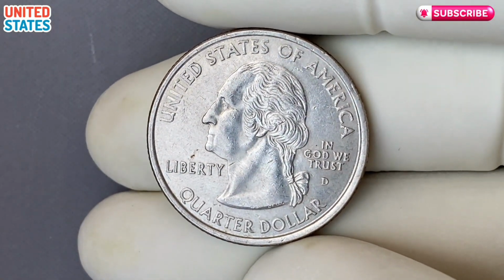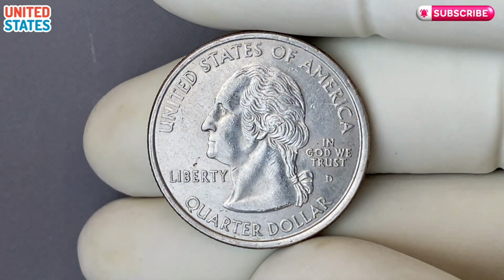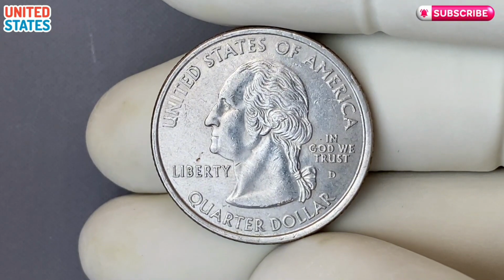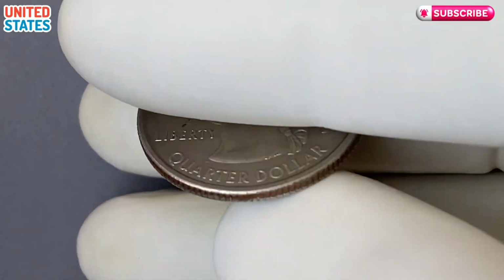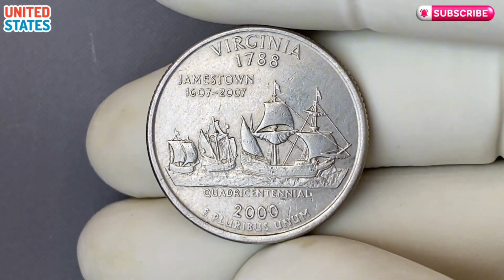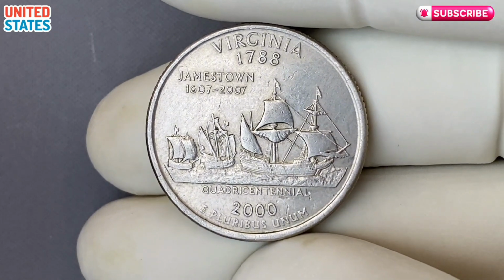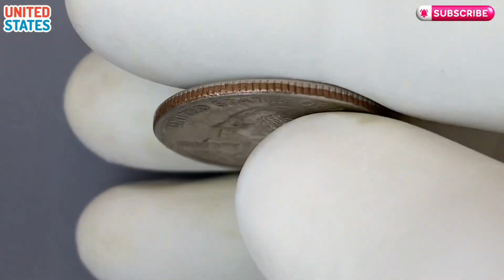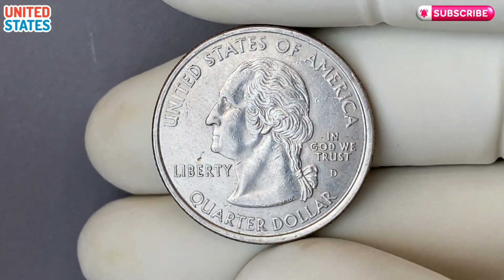A double die error is one of the most sought-after types of minting mistakes, as it's not something you come across every day. The 2000 Virginia quarter with this error has become one of the most valuable error coins from the entire 50 State Quarters program, and for good reason. You might be thinking, how much could one of these error coins actually be worth? Well, here's where things get exciting.